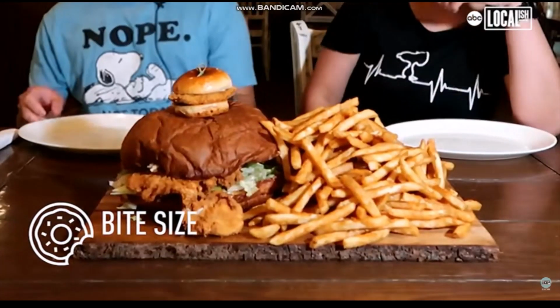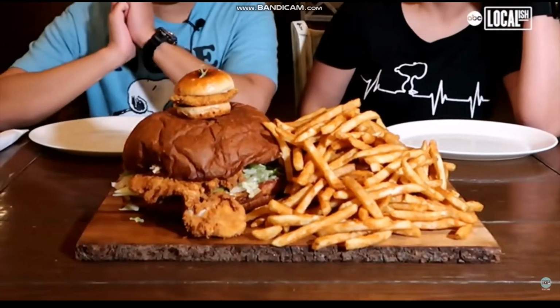Dang. That's a big burger there. We wanted people to go, wow, when they saw them.